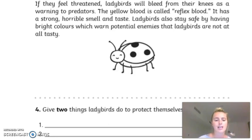Question 4. Give 2 things ladybirds do to protect themselves. Have a look back at the text and see if you can find any answers. There are actually 4 options that you could choose from here, and you only need to give 2.